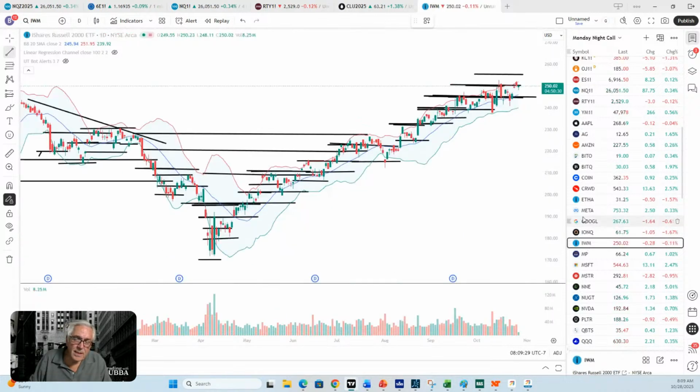IWM, certainly you could sell some call spreads. You could sell them for today if you wanted. IWM, too, it looks like probably cheap though. Let's see. Let's check it out today. Yeah, there's not enough juice in there for me to want to get involved, so I'm gonna let it go.